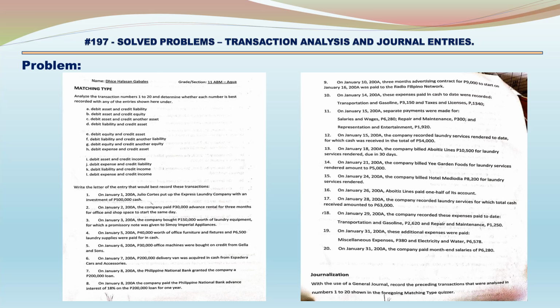shown here under. A. Debit asset and credit liability. B. Debit asset and credit equity. C. Debit asset and credit another asset. D. Debit liability and credit assets. E. Debit equity and credit asset. F. Debit liability and credit another liability. G. Debit equity and credit another equity.